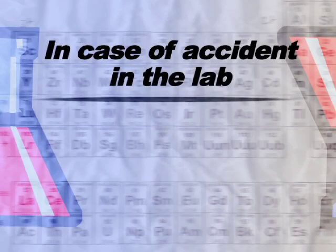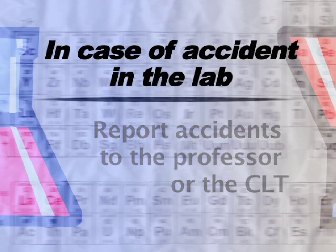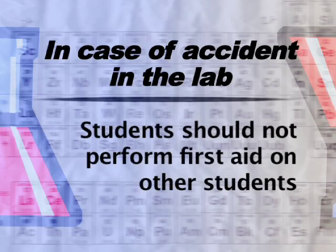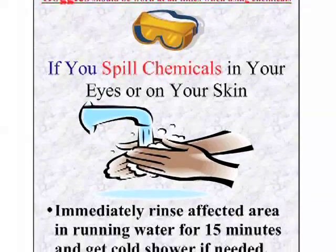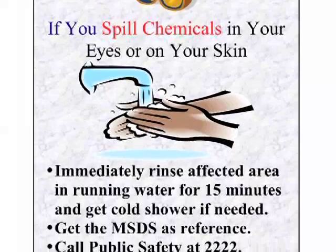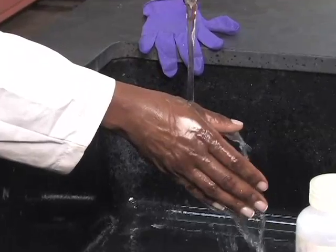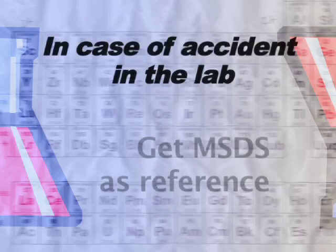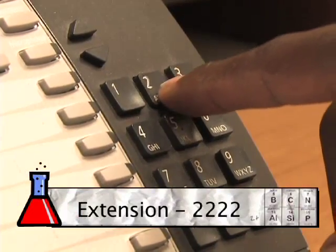In the case of an accident in the laboratory, report all accidents to your instructor or the CLT immediately. You should also know that students should not perform first aid on other students. Learn what to do in case of specific accidents, such as getting acid in your eyes or on your skin. Rinse the affected area in running water immediately for 15 minutes and get a cold shower if needed. Get the MSDS as reference. Call public safety at 2222.